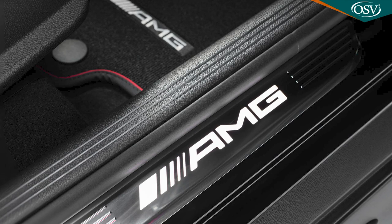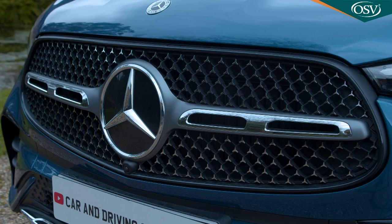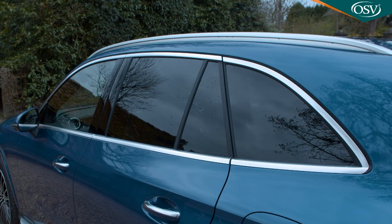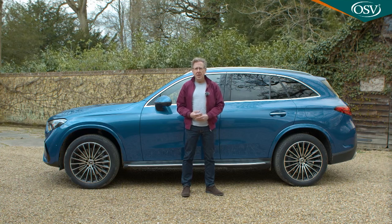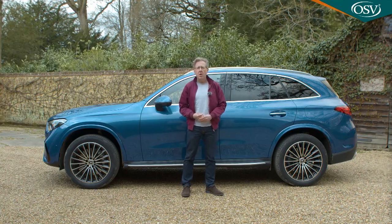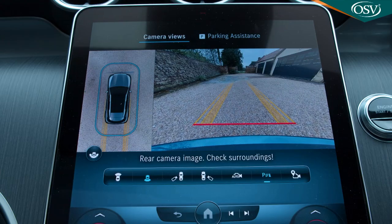All models get the brand's AMG line styling pack, which includes a sporty front and rear bumper, aluminium look running boards, and a diamond radiator grille. And the brand has standardized LED high performance headlights, privacy glass, and power folding mirrors. Dynamic select driving mode selection is included across the range as well, which with the conventional engines allows drivers to pick between eco, comfort and sport, as well as individual and off-road options. And there's a parking package with sensors and a reversing camera.